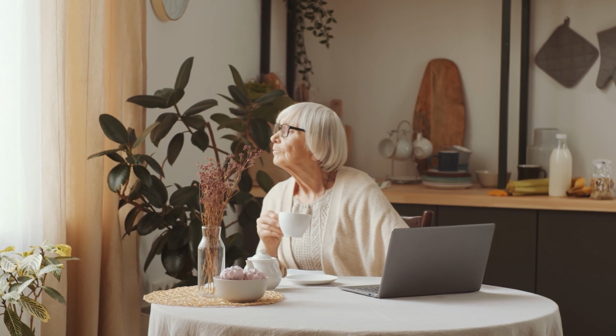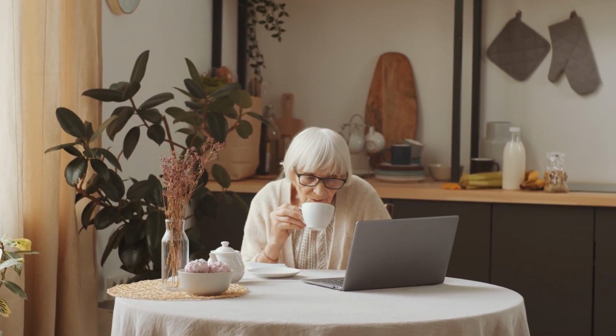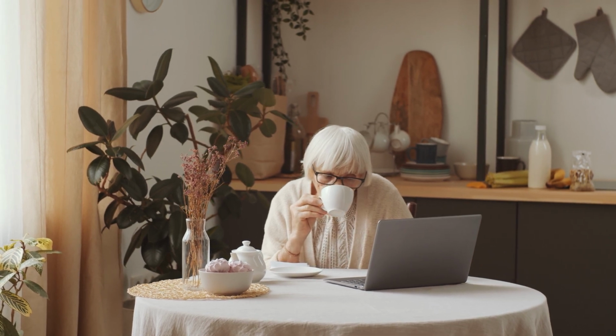Remember, small choices can lead to big changes. By starting your day with a diabetes-friendly beverage, you're taking a powerful step towards better blood sugar control and overall well-being.